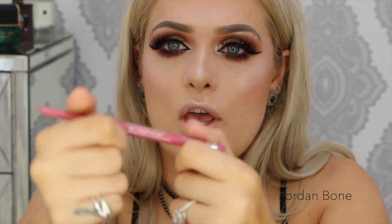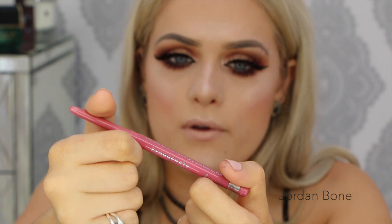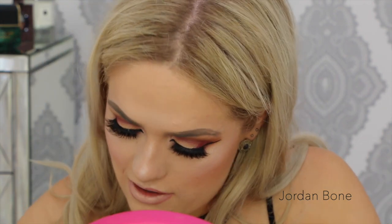Now for the lips, I'm going to go in with East End Snob from Rimmel. It broke. God damn, I'm nearly done as well. I think I need to throw this away. I don't know why it's melted so much. Mind you, it is 26 degrees in my room. So because of the temperature in the room, I think, it hasn't gone on that great. I'm going to put some lipstick on and then I'll come back to it.